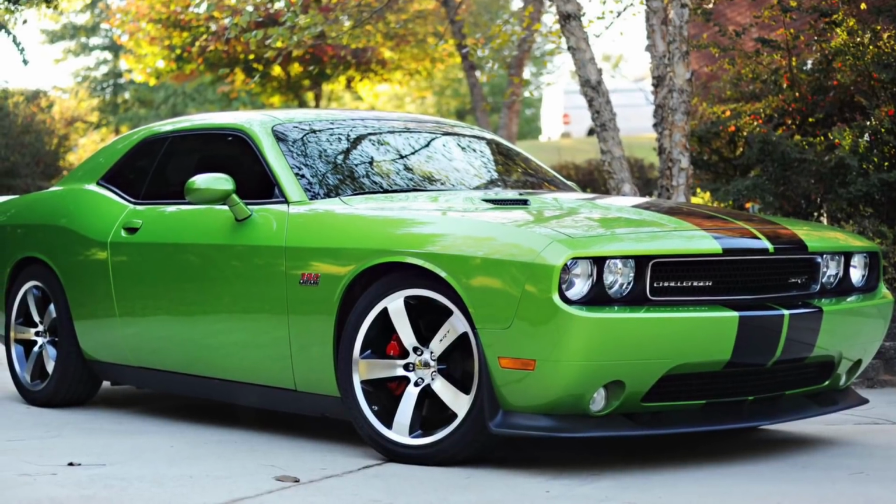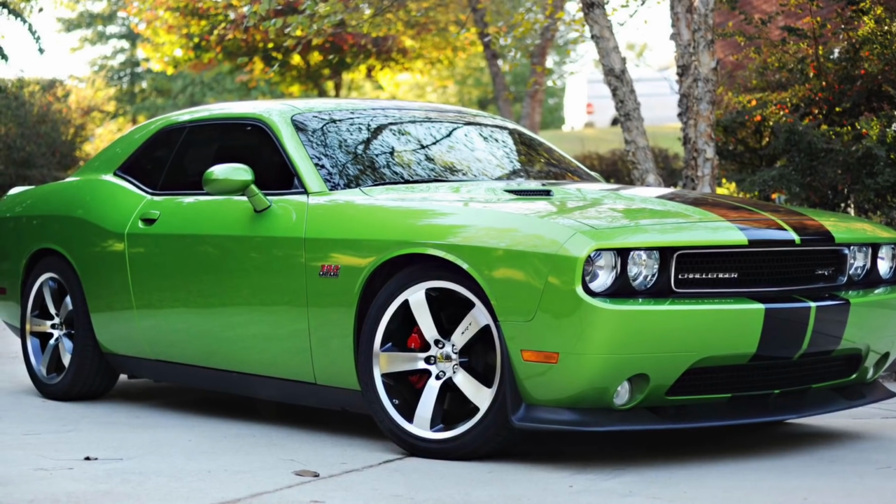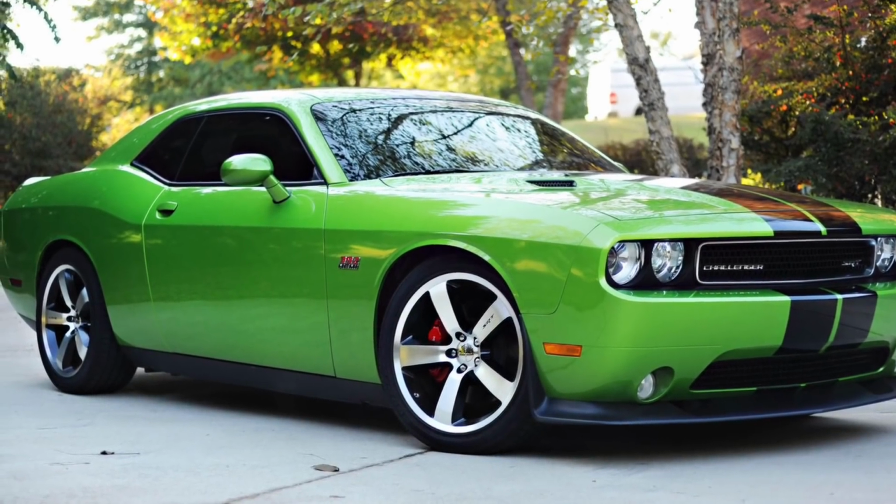Myself, I had the opportunity to buy a car I really, really wanted a few years ago. This was the 2011 Challenger SRT8 Green with Envy edition. And they didn't make a ton of those cars. They only made 800 something of those SRT8s. And I did want to buy one. I bought it in 2014, and the car is obviously 2011, so it was a matter of buying a used car.